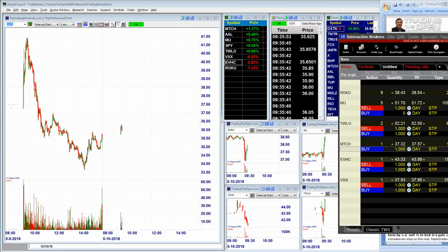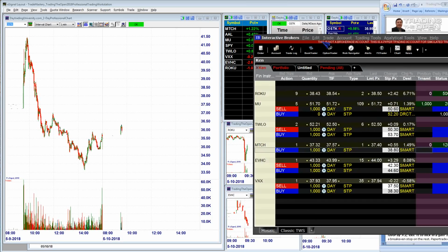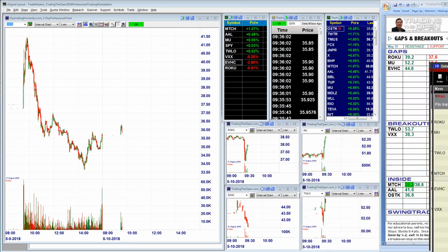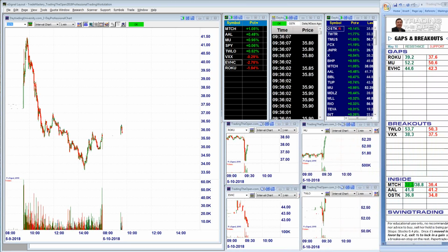The demo accounts in IB, it says, this is not a brokerage account up here at the top. This is a paper trading account for simulated trading use only. That's why the dishonest people who run live rooms won't use IB, because it stamps that, as it should, so everyone watching can see it's a demo account. But they try and pass off some overseas Bahamas trading account as though it's live money when it's not, and a lot of photoshopping going on. So stop that madness.